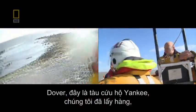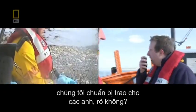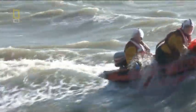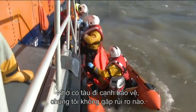Dover, over. Lifeboat Yankee, we have recovered the package. We are just about to return to you. All received? Lifeboat Yankee, Dover Lifeboat, that's confirmed that the package is secure and you're returning to the lifeboat. Many thanks. With no access to the shingle beach by foot, it's left to the Y-boat crew to transfer the body back to the main lifeboat so that it can be transported back to the shore. She's yours. Let's get the boat secured alongside. We don't have any mishaps.